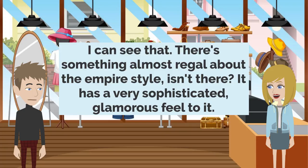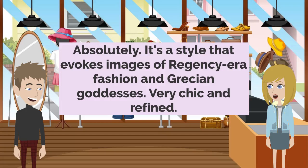I can see that. There's something almost regal about the empire style, isn't there? It has a very sophisticated, glamorous feel to it. Absolutely. It's a style that evokes images of Regency-era fashion and Grecian goddesses. Very chic and refined.